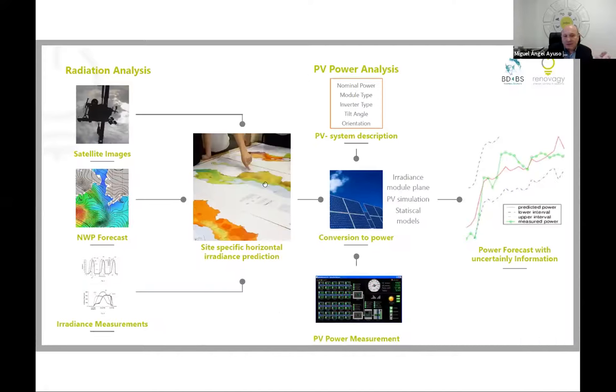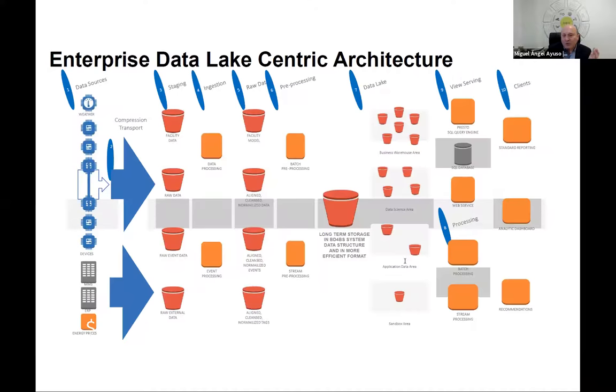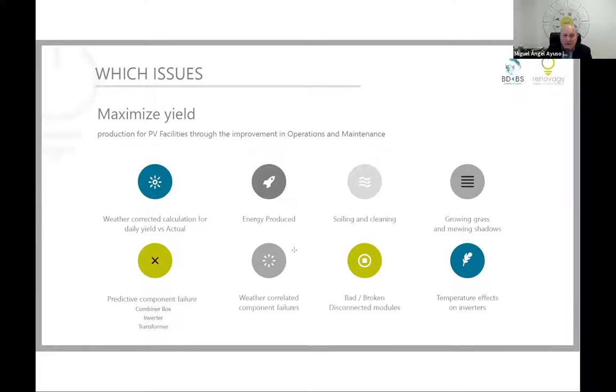This is the situation. We take data from external monitoring sources, and we can build an enterprise data lake, where we can collect the information, process and clean it, and after that we can build the business warehouse area of big data, and after that the dashboard processing and everything.